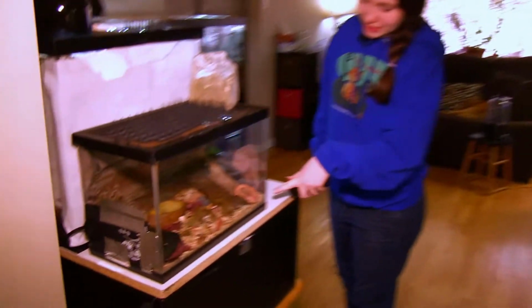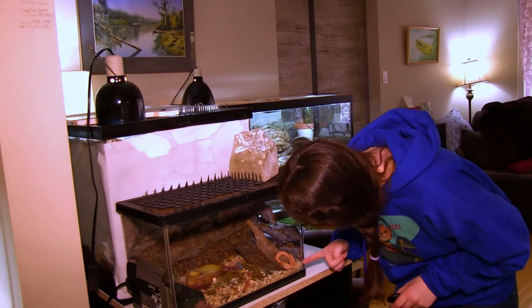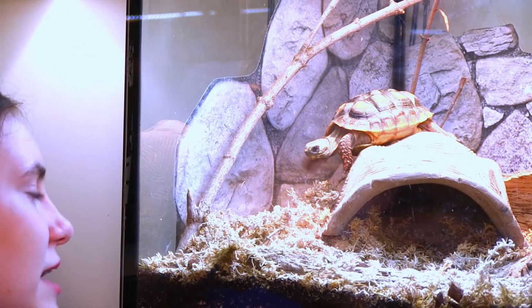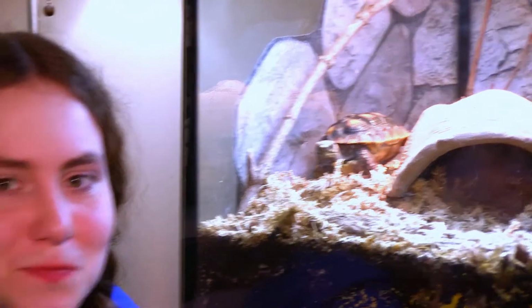Ooh. Look at the little Maggie. She's so tiny. You're getting so big though. Practicing for the air Olympics. The air ballet too. Oh! Did you just launch yourself up? She just jumped.